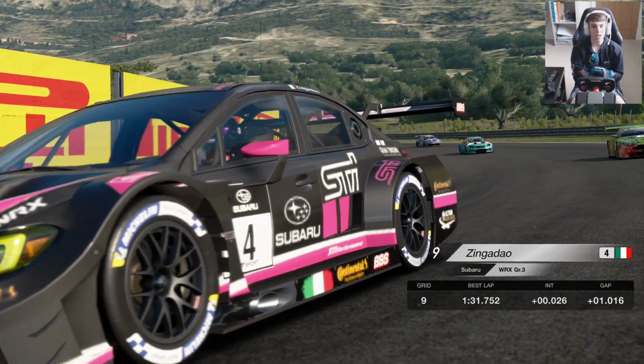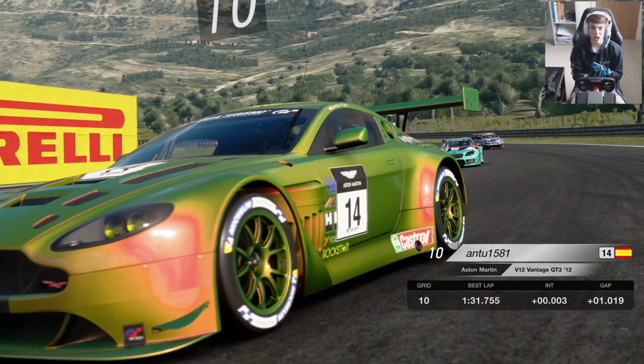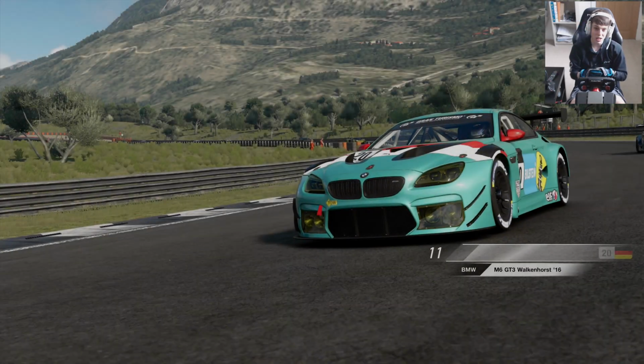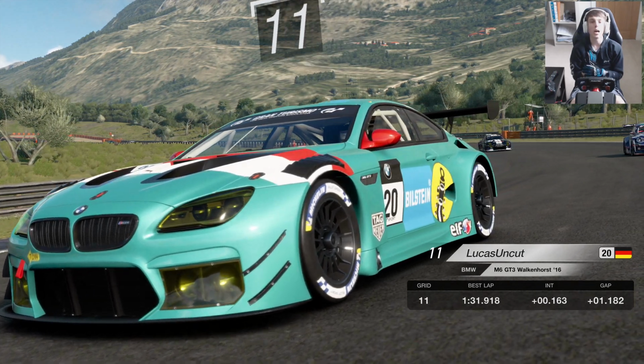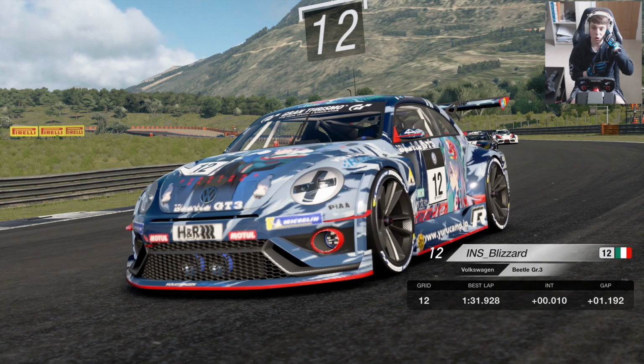But we have got a nice variety of cars in this race as well. So we've got a couple of Porsches, BMWs, Subarus, Aston Martins, VWs, Nissans, Toyotas. There's a whole collection of cars, as you tend to find in the Group 3 machinery on GT Sport.